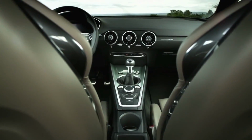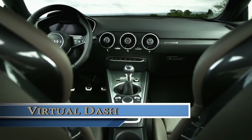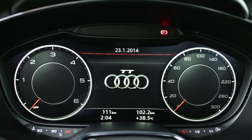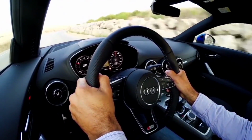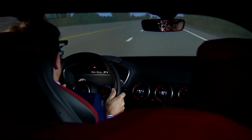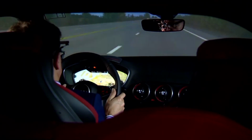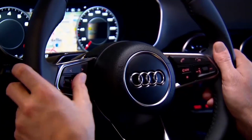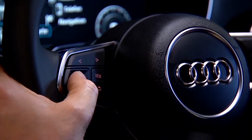We've seen it in many concept cars, but it's a reality in the new Audi TT. Gone are the mechanical gauges, replaced by a virtual dashboard. Light, high definition, and customizable, it's another feature that allows the driver to spend less time on the gauges and more time with his or her eyes on the road.